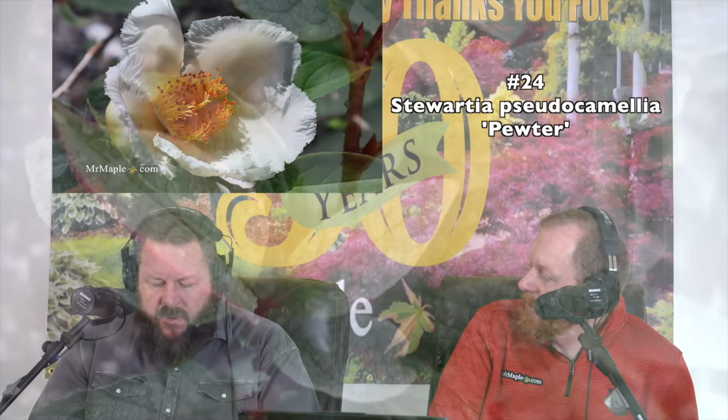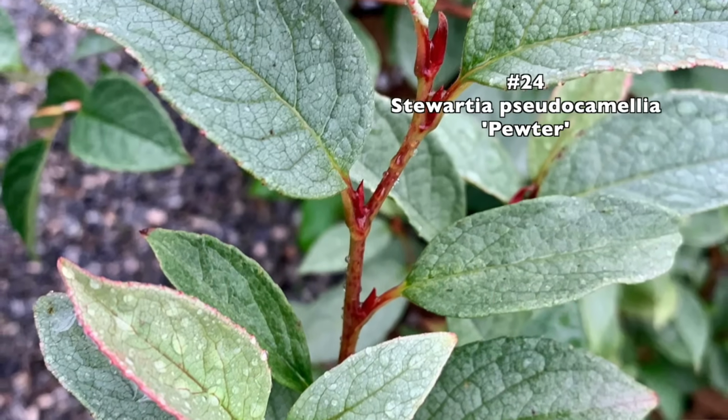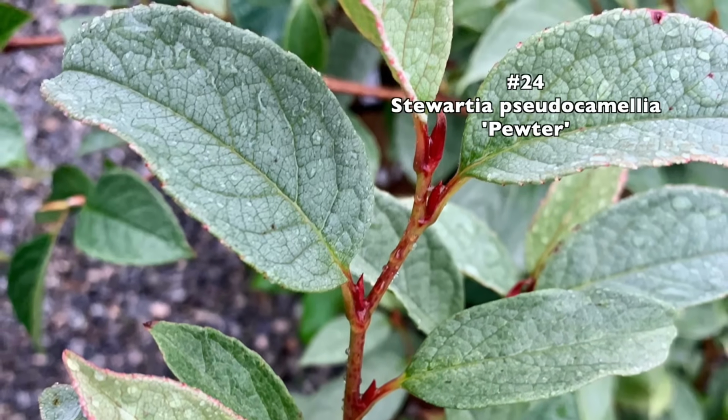Just absolutely admire the plant every time I'm out there and it's in leaf. I think it's one of the funnest ways to add just odd colors to the garden. I mean, this is a color that we don't find in Japanese maples on the foliage. You don't get that silver blue sheen on any maple like you do with pewter. It's very distinctive. It's got a good upright structure.